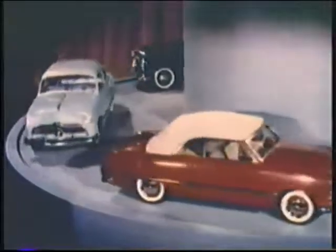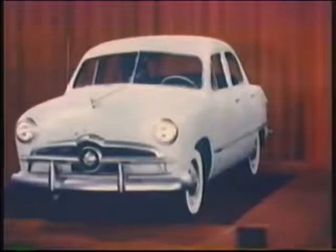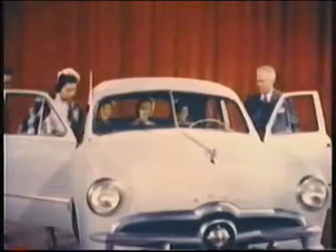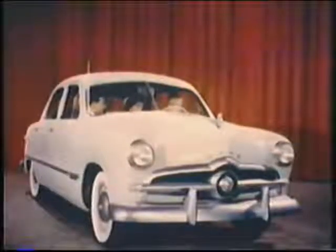It was like nothing Ford had ever built before. It was lower, shorter, narrower, yet still roomy. By now, people were buying cars by how they looked. Ford's new look for '49 projected clean lines leading to a bullet-shaped grille.